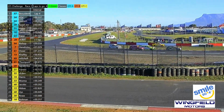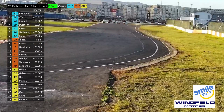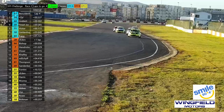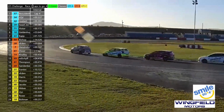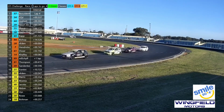There's 4 more laps to go in 124.717. The quickest man out there is Yuri Umpi Swart. And can Dylan Joubert hang on to this? He's been pressurized heavily there, locking up going into turn number 2. He's Dylan Joubert, but he's got no. Dylan sits in that third position. Sorry, the sun is in my eyes.